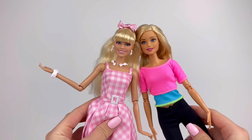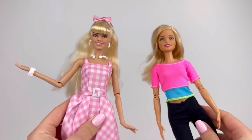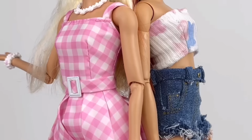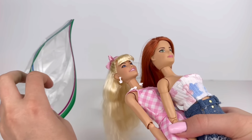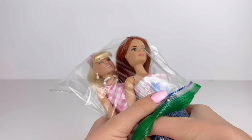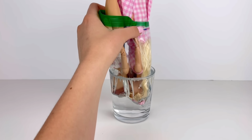And I'm actually only now realizing that this is not the best color match. This girl is definitely a bit darker. Yeah, that's not going to work. So it looks like this redhead girl is getting sacrificed today because that is a perfect match. Sorry, Mia. I grabbed some boiling hot water, and because I don't want to risk breaking any neck pegs today, I'm going to put the dolls' heads inside of a plastic bag and into the water. Oh wow, that almost just overflowed and went everywhere. And I'm going to let that sit and soften up.